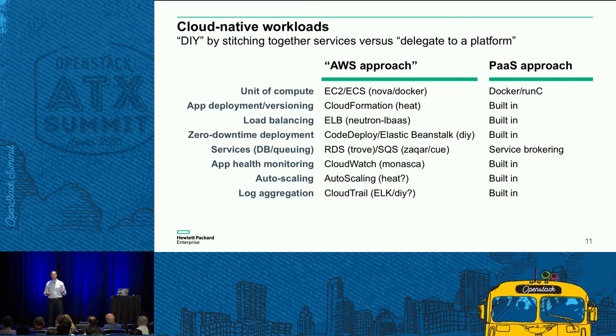Just take the notion of zero downtime deployments. That's a very sophisticated capability, right? And a lot of startups have actually had to go build very sophisticated pipelines to get there. If you have that from a cloud-native platform, then it starts making sense to take advantage of it. And the enterprises that we talk to that are most successful with their journey to cloud-native development and cloud-native transformation often choose the PaaS approach.